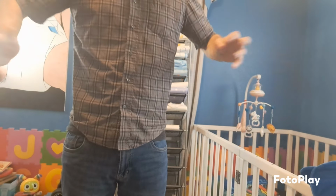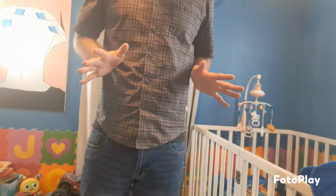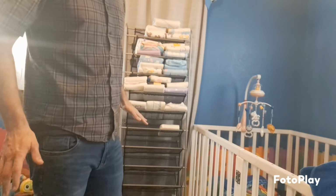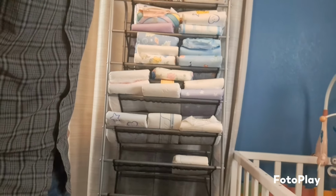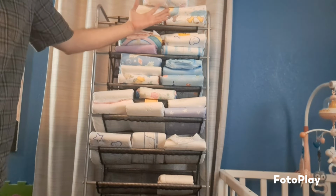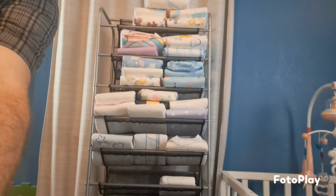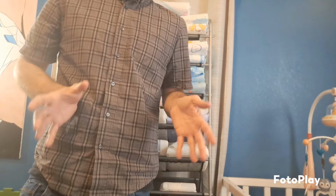I have a huge mess of diapers in front of me that you can't see. So anyway, that's it for the ranking of these diapers. So what we're going to do, see if we can get a little bit of a closer shot here so we can review the tiers. So here is my completed tier list of diapers. All right. So now we're going to do a review of each tier.